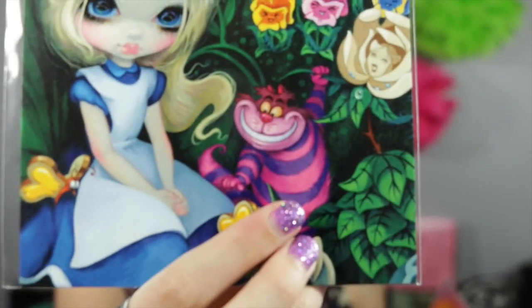If you want to look at them once more, there they are. I love the Alice one. And then there's the Cheshire Cat in there. You see them? So I need to go get some more frames, basically. So that is it. This was a really, really quick haul. I didn't buy tons of stuff. I wanted to show you guys what I did purchase from Disneyland.